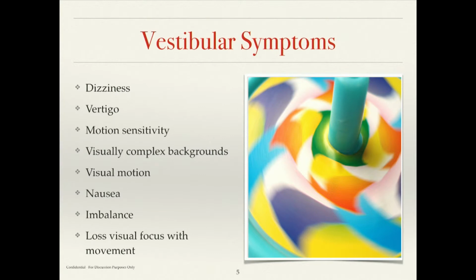A lot of these patients have difficulty with visually complex backgrounds, like the funky carpeting in some stores, grocery stores. Visual motion also is very difficult for these folks, like going to an Omnimax theater. Think about visual motion also when you're seated in a car, watching things go by. They can get nauseous, also have some imbalances, and they can also describe just a lag in their vision. When they're moving quickly side to side, they feel like they can't keep focus on objects.